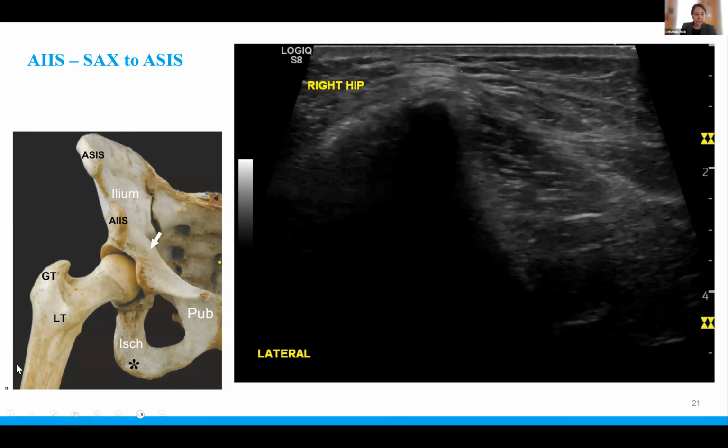So we've scanned the femur in short axis. We've gone up to the lesser trochanter. We've scanned the hip joint. And now we're going to turn that transducer to short axis to look at the AIIS and the surrounding structures. One thing that's nice about this image is that this arrow is about the midpoint between the ASIS and symphysis pubis. And that's one of the landmarks you can use to look for the lateral femoral cutaneous nerve.